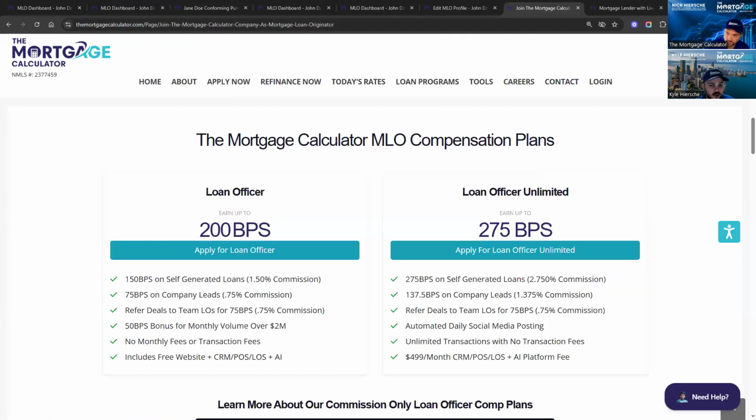All right, so now let's talk about the next steps to move forward. So when you're ready to move forward, you're going to go to themortgagecalculator.com/join, which is this page here. You're going to sign up for the applicable plan. Now, again, the biggest main difference between the plans here is that our standard loan officer plan has no monthly fees. You're making 150 basis points, as opposed to the loan officer unlimited plan, where you're paying $4.99 a month because you're making 100% of the commission, which is 275 basis points. So it just depends on which way you want to structure your business. Whichever way you want to sign up for is fine.